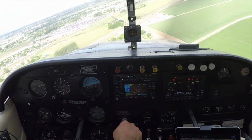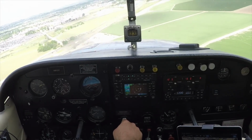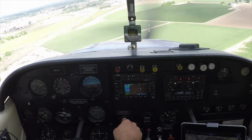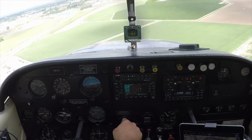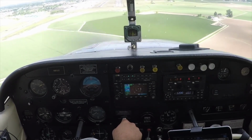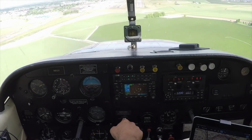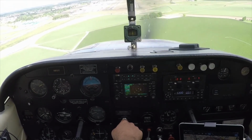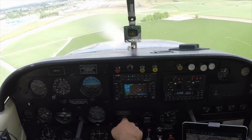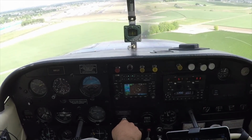Caldwell traffic, Skyhawk 8101 X-ray, turning final runway 30, Caldwell, for a full stop. Caldwell traffic, Skyhawk 6 Whiskey Uniform, 45 for the right downwind 30, Caldwell. 75, and we are 300 feet, quite a ways out here, so I'm going to crank power on just a bit. And we've got a little bit of a left crosswind, just a hair. Still holding 70, that's best glide, that's good. And we're 200 feet out here.